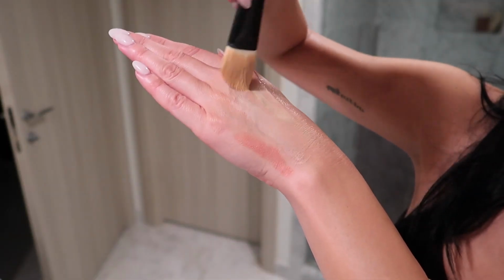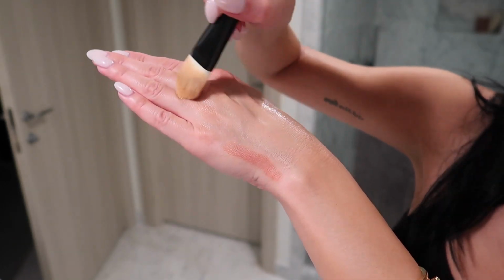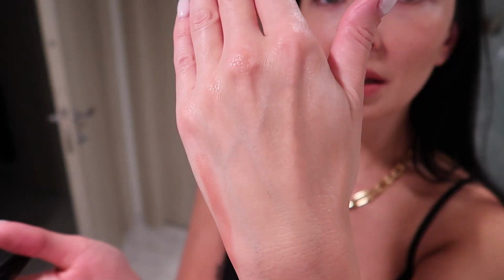You see the glossiness? So what I'm thinking would be good to do is to put this as a highlighter under the foundation before you apply your foundation. That could totally work, but I really like it on the lip. And the brush is absolutely a yes for me. I will be using it all the time now. So you see how easily they blend together with my skin tone.